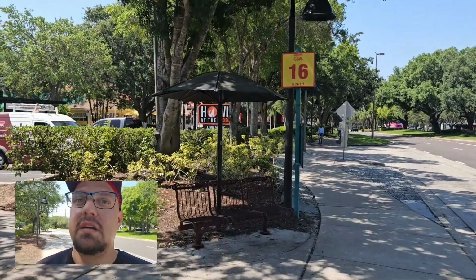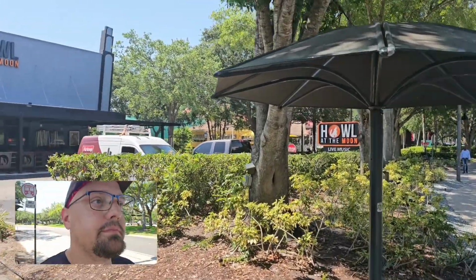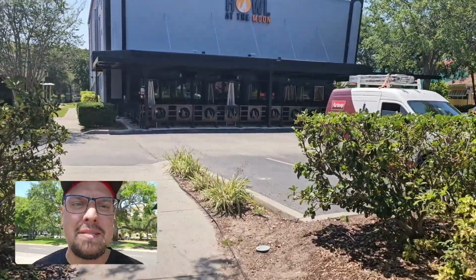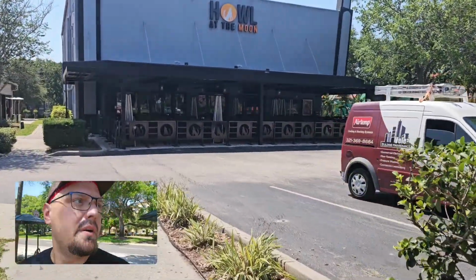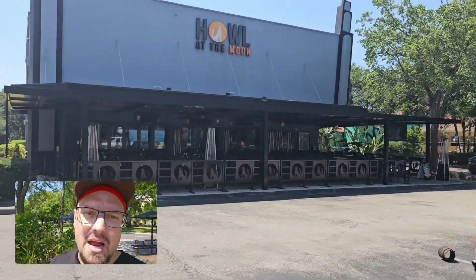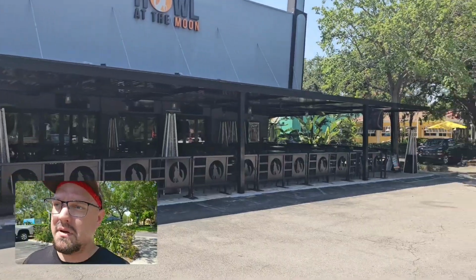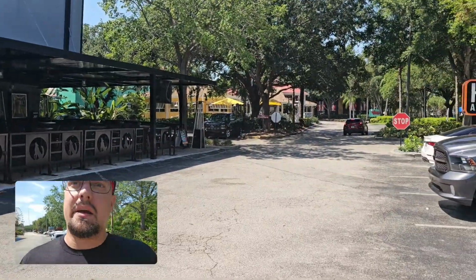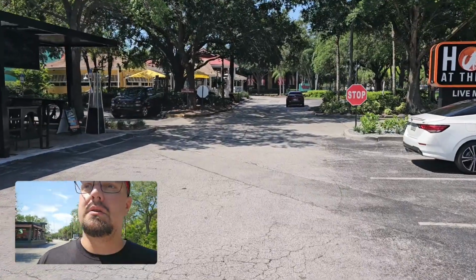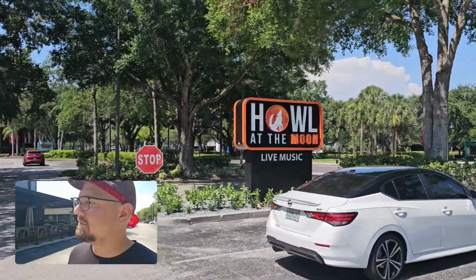To the left over here is a Howl at the Moon. It's a live music bar. And I heard they have some pretty cool drinks in here, like bucket drinks of some sort. This is another establishment I've never actually been inside of. It is on my list though. We're gonna go see if we can't get a peek at an A-frame or something over here with some hours or options on it. Howl at the Moon, live music.